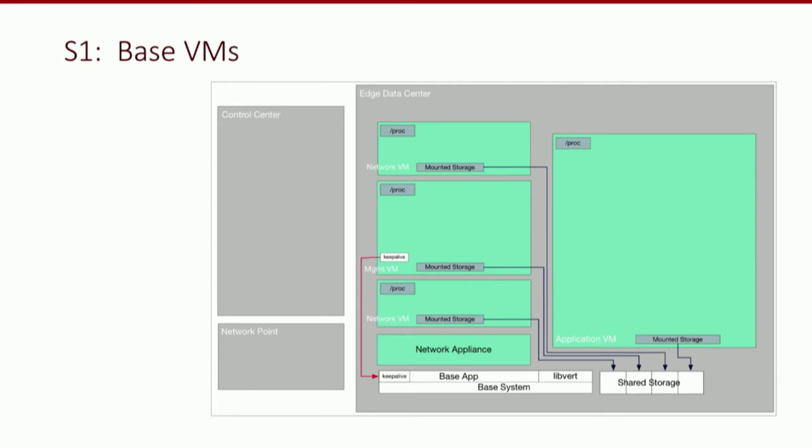The first state after the applications installed are the base VMs, and here we use shared storage to have information from the next set of installs, where we'd install just the base VM and the shared storage.